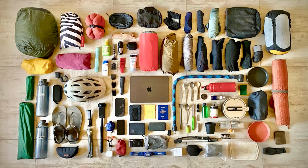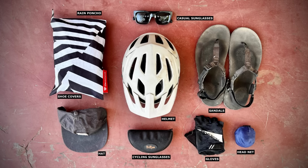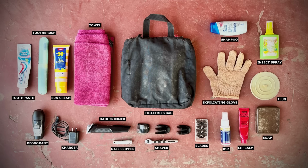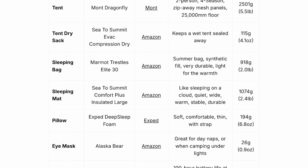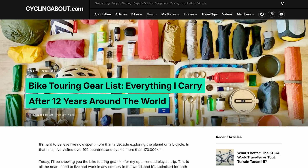As there is a lot of gear to go over, I've divided it into 10 different categories. We have electronics, camping gear, clothing, shoes and accessories, cooking gear, cooking accessories, bike luggage, travel essentials, toiletries, and tools and spares. You can see the specific product names, actual weights, and links to the items in my article on CYCLINGABOUT.com. I'll link it below.